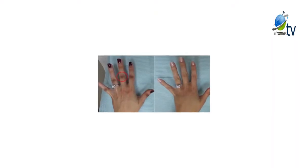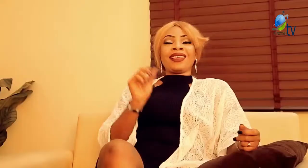Another cause of dark knuckles is exposure to sunlight. When you expose your skin to sunlight without any protection, it could lead to skin dryness and dark knuckles. So it's advisable that when you are going into the sun, you wear sun protection to protect your fingers, your legs, your toes, your elbow from getting dark. Now I'm sure you know the causes of dark knuckles on your toes, your fingers, your elbows.